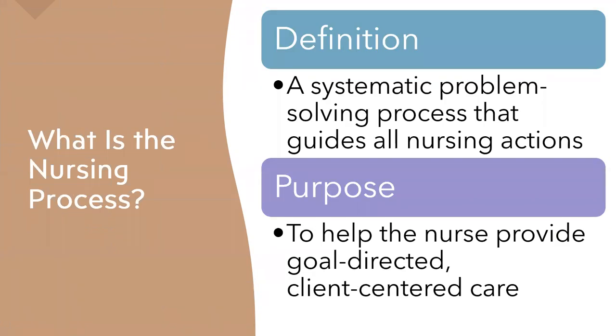So moving on, our nursing process. Your nursing process is huge in nursing school. It is a systematic problem-solving process that guides all nursing action. It is the type of thinking and doing used in practice. In fact, the American Nurses Association bases its standards of care around the nursing process. The nursing process, like nursing itself, involves both thinking and doing. Nurses must have good psychomotor and interpersonal skills, and they must use sound knowledge based on good judgment to use the nursing process effectively.